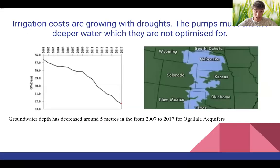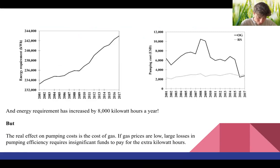renewable sources. Now, this interesting study shows what could happen to costs of energy for irrigating as natural gas prices rise. As climate change gets worse, the groundwater depth has increased a lot, and they're looking at the Ogallala aquifer, sorry if I pronounce that wrong, which is all through Nebraska, Colorado, Kansas, and New Mexico. And as groundwater depth has increased, energy requirement has drastically increased.